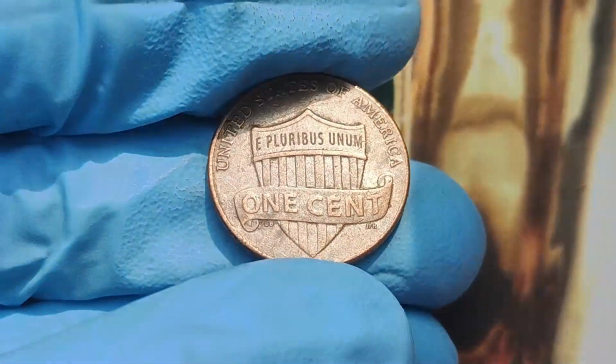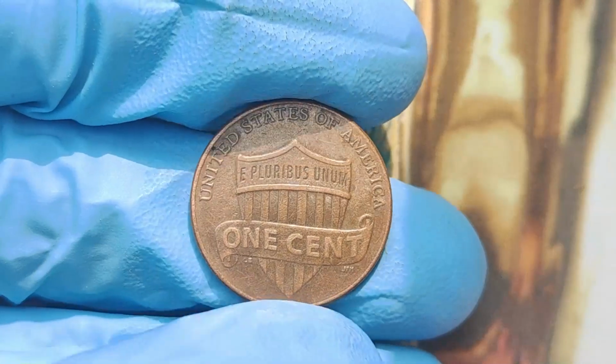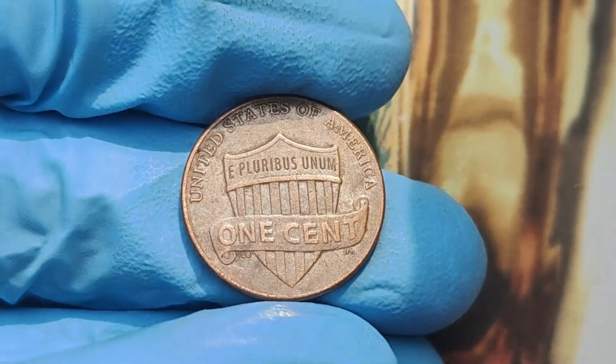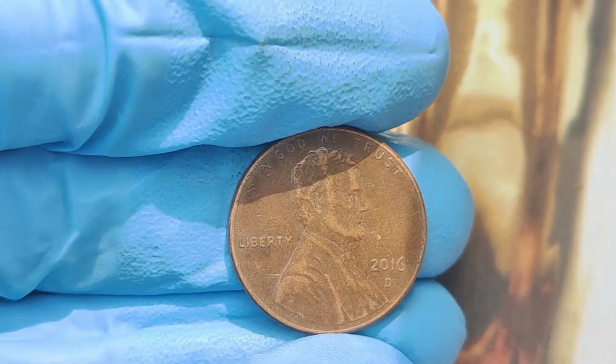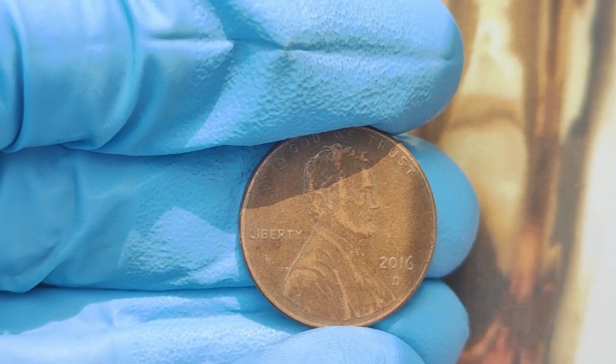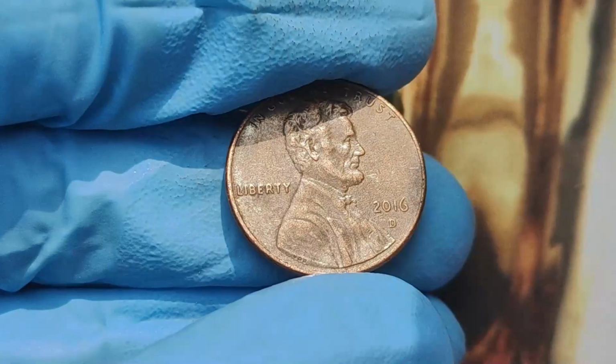First, let's talk about the 2016 D Lincoln penny. It may look like any ordinary penny at first glance. A shiny copper-coated coin with Abraham Lincoln's profile on the front and the Union shield on the back. But here's the twist: some of these pennies were struck with errors that make them incredibly valuable to collectors.